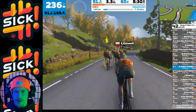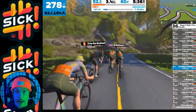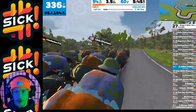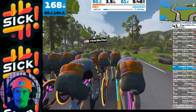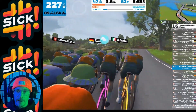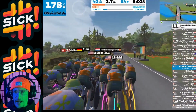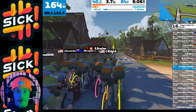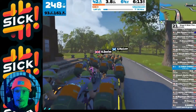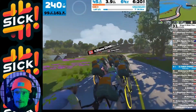The main ones that you'll see are a van for drafting, so when you're in the draft you get an extra draft effect. The aero helmet, which we just saw, which again, if you're in the wind or not in the pack, you go the same rate basically as the pack, as though you're drafting. And then the last one we'll see typically is the feather, and that one makes you lighter for a certain period of time. So on a stage like this, you'd want to deploy that obviously on one of those climbs.